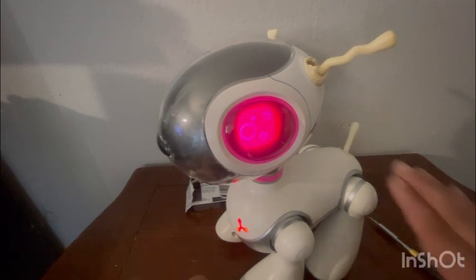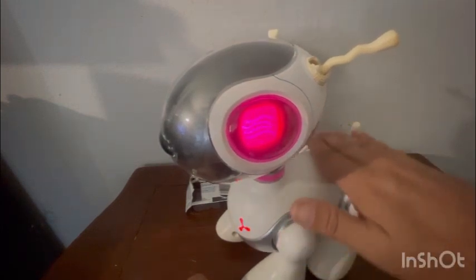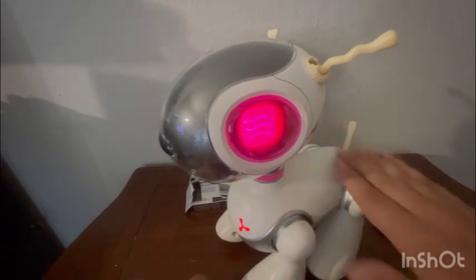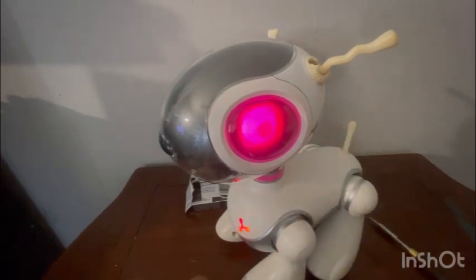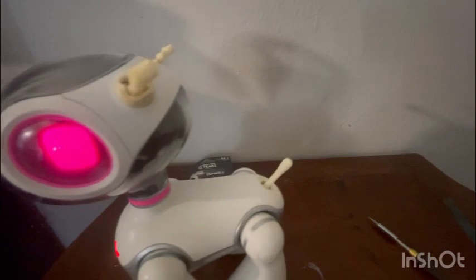Yeah. He seems also to have a sensor here on his back, so you can kind of pet him, which is very cool. Yeah, it's party time. And when you talk to him, he will talk back to you, as you no doubt heard when I was putting in his batteries. Please don't walk off the edge of the table.